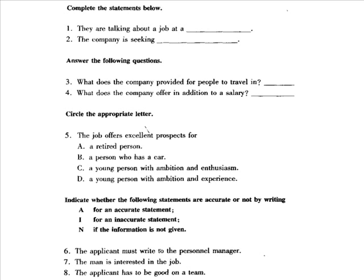Listening activity number 5. You're going to hear a talk about looking for a job. Now look at the questions 1 to 8. Now listen to the talk and answer questions 1 to 8.